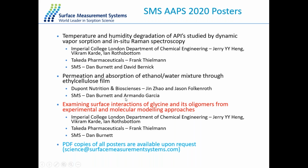As I mentioned, this was one of the posters that I'm going to focus on today. SMS was part of two other posters. Another one was a collaboration with Imperial College London and Takeda Pharmaceuticals that had to do with humidity degradation of APIs using DVS and in situ Raman. And one we did with DuPont looking at permeation and absorption of water and ethanol mixtures in ethyl cellulose films.